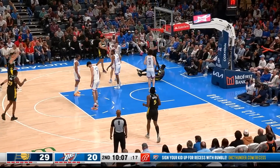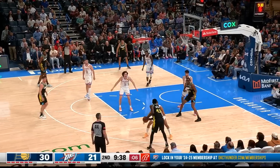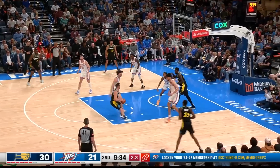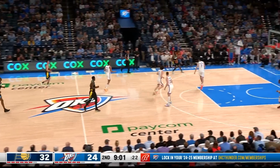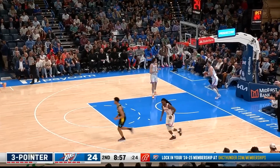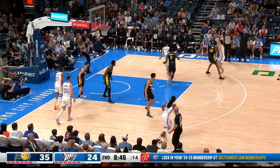Boy, a little mismatch inside as Isaiah Joe got caught on Siakam. And Siakam on the catch. Siakam to McConnell. McConnell, little ball fake, got Giddey up in the air, and just does beat the horn. And Jarris Walker on the other end. Quick response for Indiana. Even on a made basket, got a 3-pointer out of it.